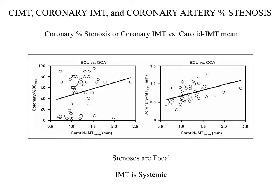Now, atherosclerosis is focal. We have lesions beyond branch points. We have impaired laminar flow and downregulation of nitric oxide synthase focally. But IMT is systemic, and we can measure the IMT in the carotid artery, we can measure it in the femoral artery, we can measure it in the coronary artery. It is a common measurement.